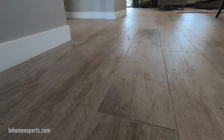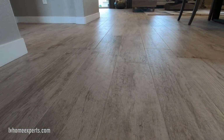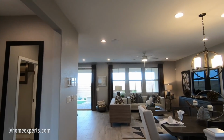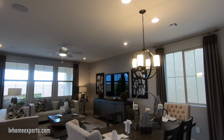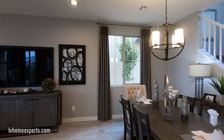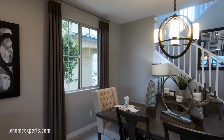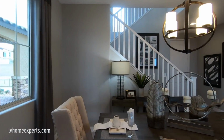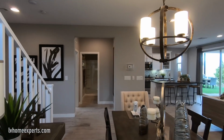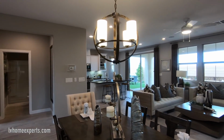Elevation A starts off at $340,990. Elevation B is $342,990, and Elevation C is $344,990.